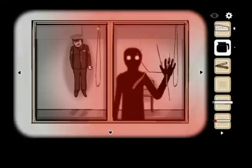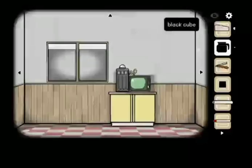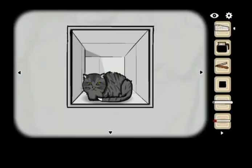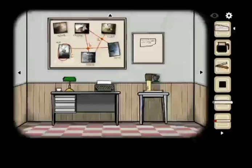Okay. That guy was over here. Oh, shit. Alright. A black cube. Our first cube of the game. Cool, cool. I guess this is what the screwdriver's for. Ooh, a kitty! Meow! Alright, what now?